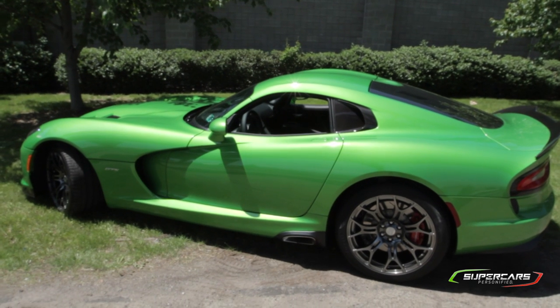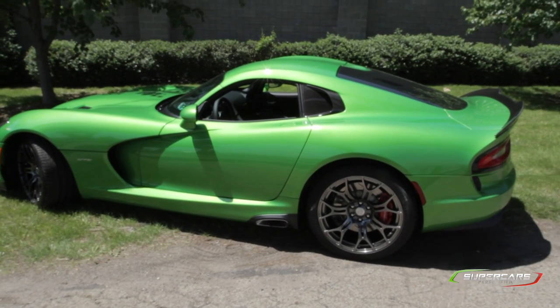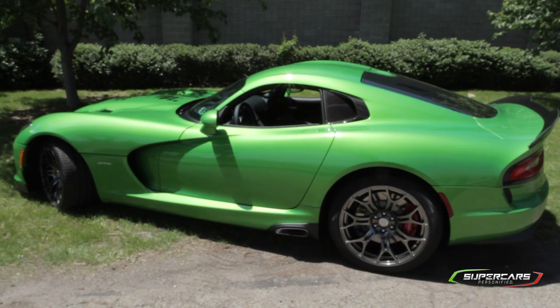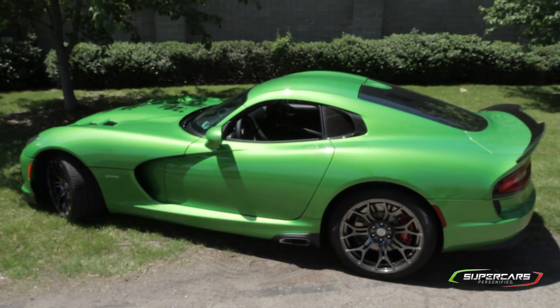Tell us about this. So, Greg, talk to us about this Viper itself, and then we'll get a little bit into your automotive history, because that's always key. Then we're going to do a little walk around on this bad boy. So, tell us about this car.